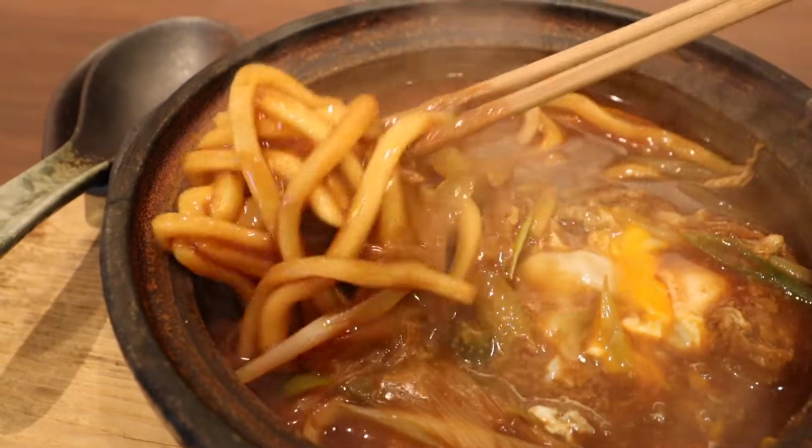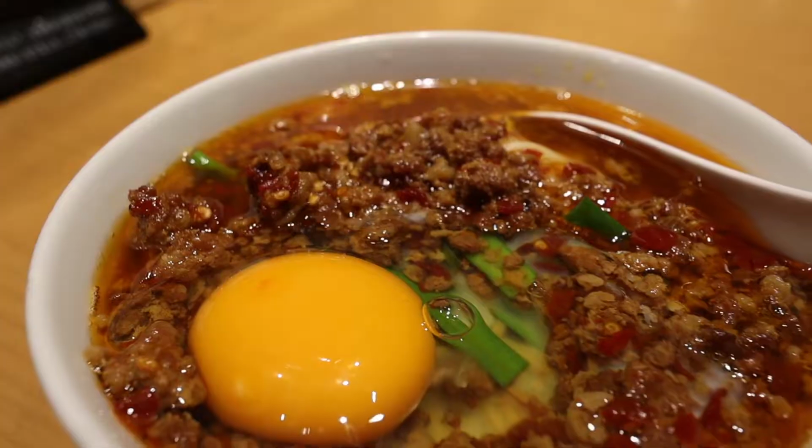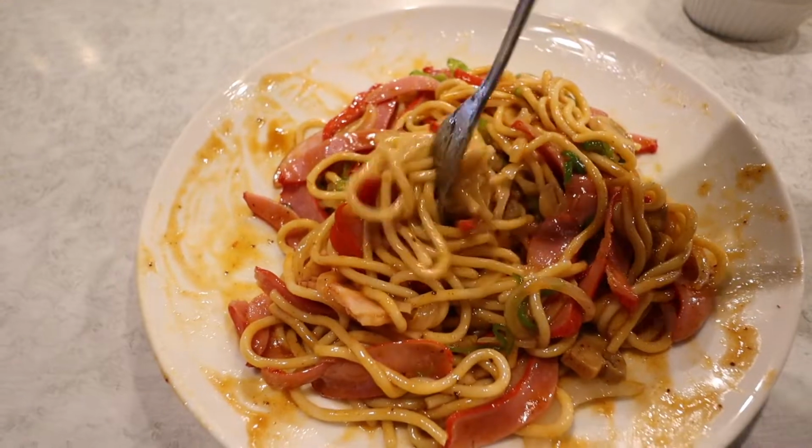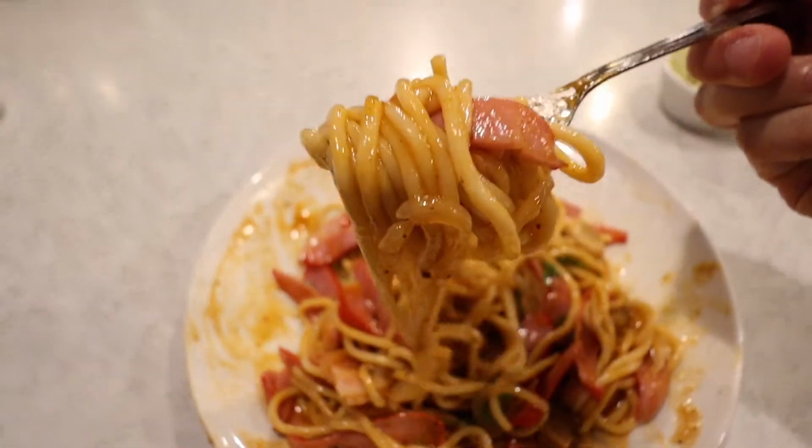So those are some unique noodle dishes from Nagoya. Each of them is unique and delicious, but my favorite is the sauce spaghetti because it is unlike anything that I've tried before. So give it a try whenever you are in Nagoya.